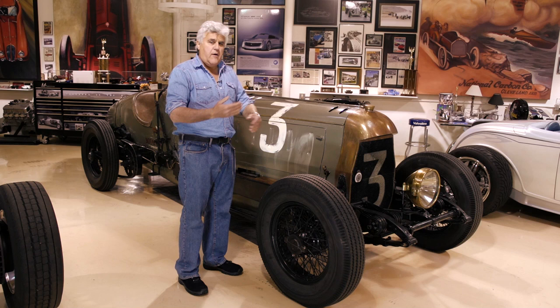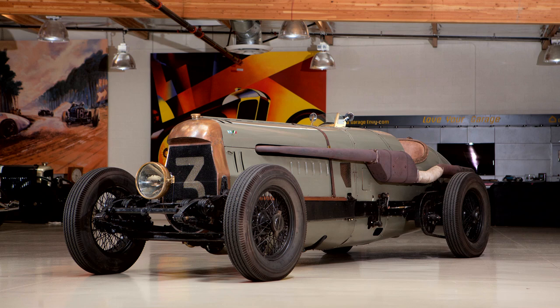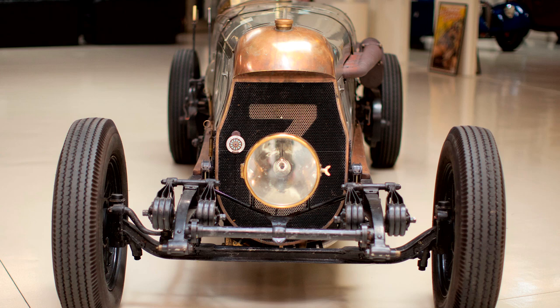You know, we love aero-engined vehicles here. You've seen the Hispano Suiza, the 27-liter Merlin we're working on. This is one of my favorites, a 1917 Fiat. 21.7 liters, almost 22 liters, a big six-cylinder Fiat aero engine.